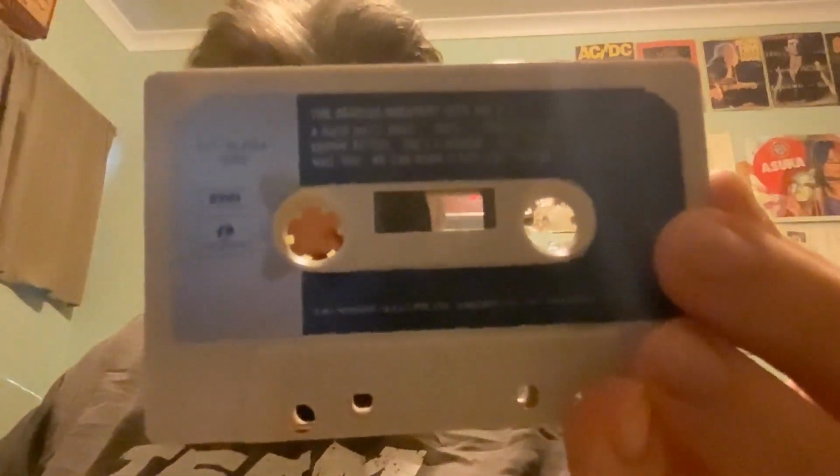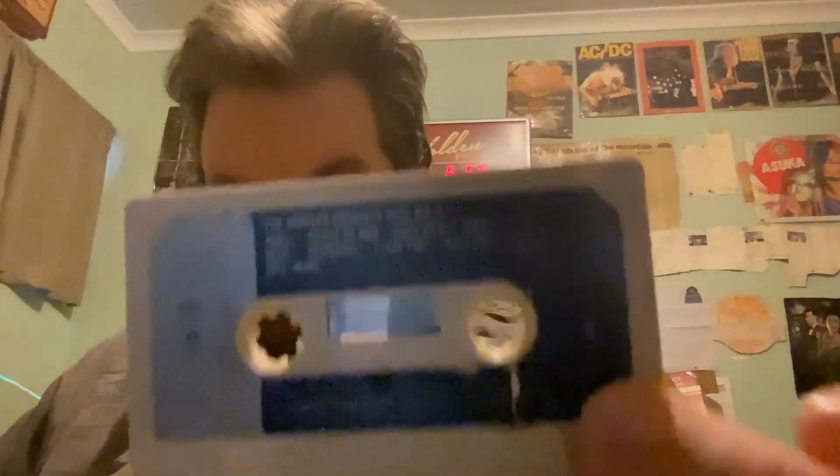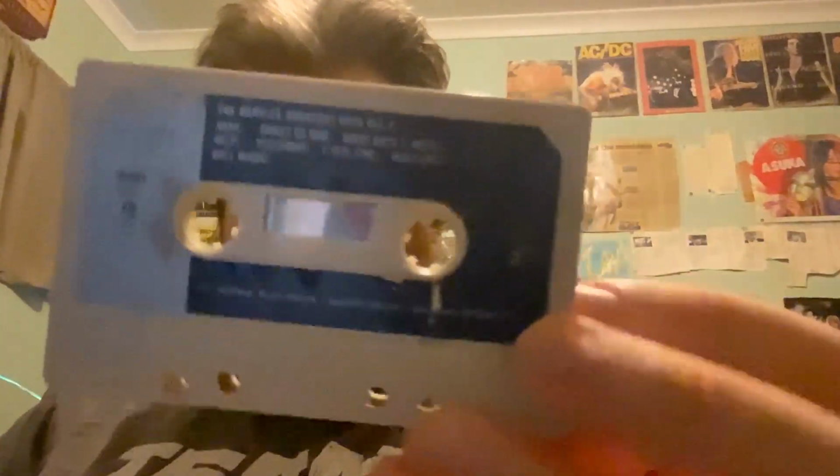And a Malaysian copy of the Beatles Greatest Hits Volume 2. This one is dated roughly 1970 based on the J-card information on the inside. Let's just show the cassette here. Slightly different track listing again compared to the Australian version, which I also have as well. Again, apologies for not the best quality, especially this hour of the morning.